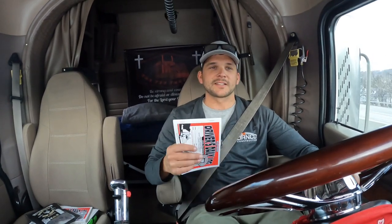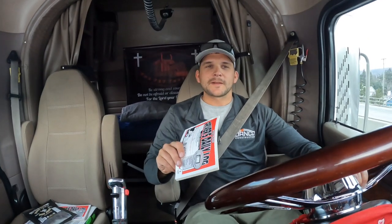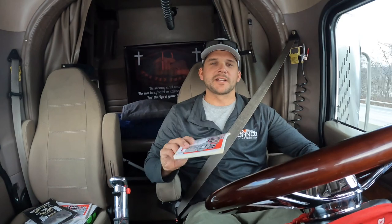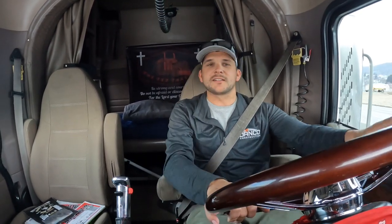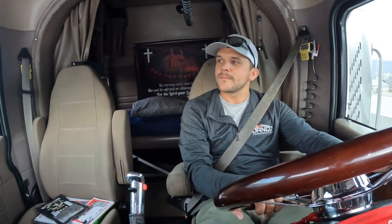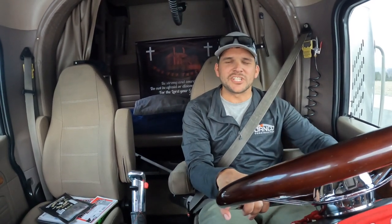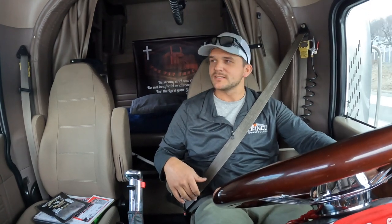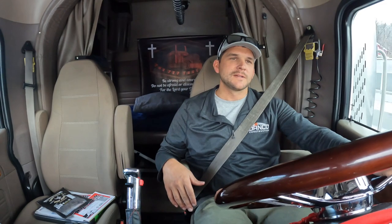What kind of ticks me off about it is, they try to force e-logs on everybody, right? Like everything's supposed to be electronic now. They want to move to everything electronic. But then you get a citation for not having a paper log in your truck. Like that just kind of ticked me off.